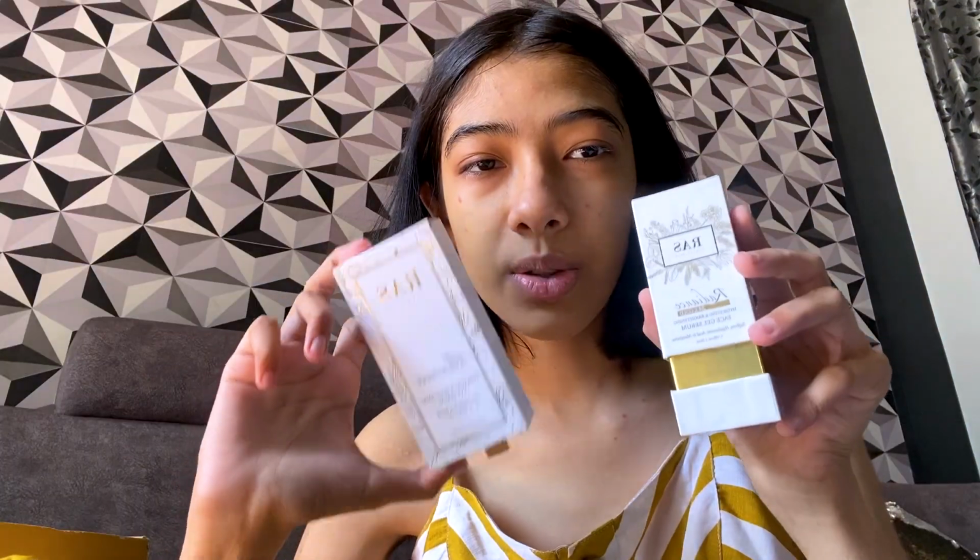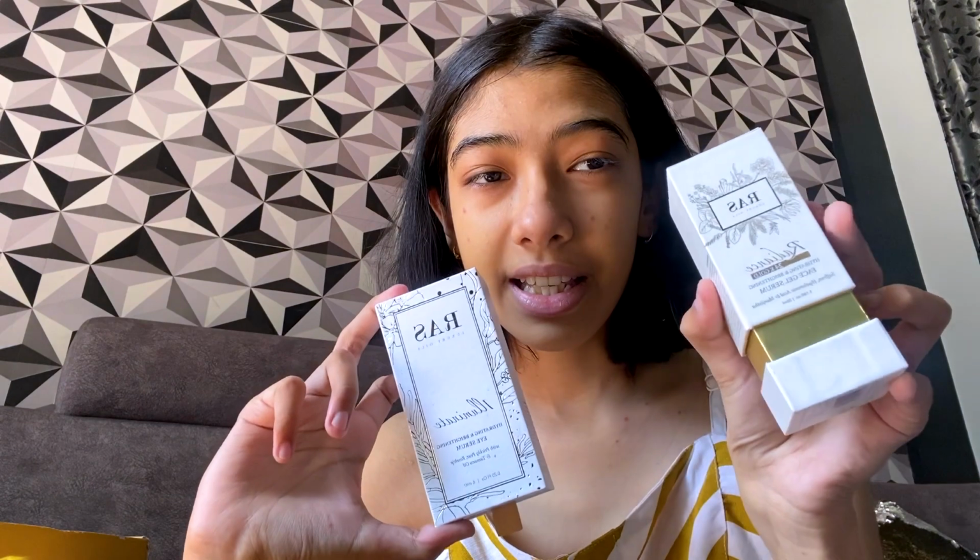These two things. So this is the under eye cream and this is the serum. Just a little bit and simply rub it under your eyes very gently, because this is the most gentle area of your skin.